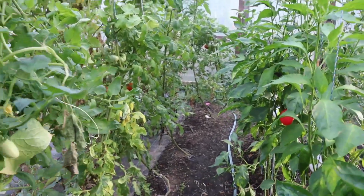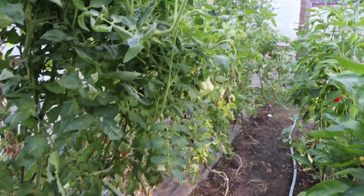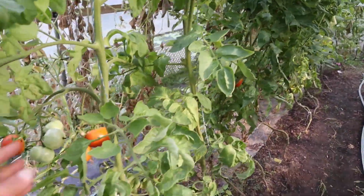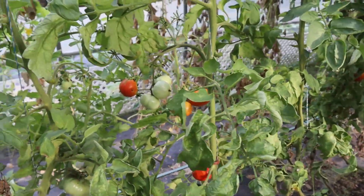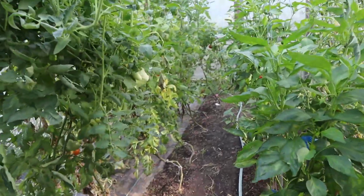These over here are the Italian variety tomatoes that my sister-in-law, my partner in crime, gave me. I don't know what I'd do without her. We send seeds to each other. But like I said, we have enough tomatoes out here to make more salsa with.